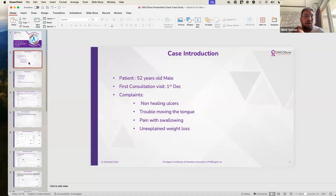Before I start, there is a very interesting poll that has been put up, which would try to understand the different challenges faced by oncologists in general. So I would request everyone to please go through the poll. That would give us very good insights on what exactly are the pressing concerns and issues for oncologists today. So let me start with a case study.